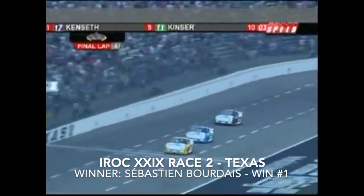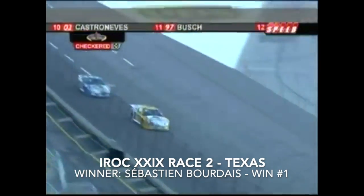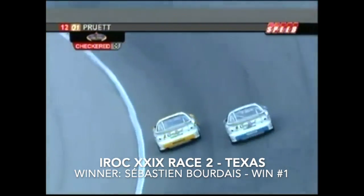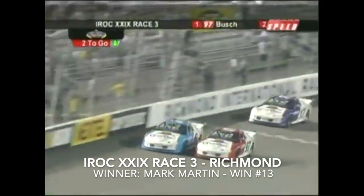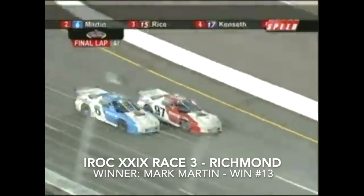IROC rookie Sebastian Bourdais scores in Texas. What an incredible victory. You know, Sebastian, at the start of the race, he got kicked back about the 6th or 7th spot, and he earned his way up into the front. Martin is there. 1 to go. White flag. You tell me who led it. I have no idea. Martin led it.